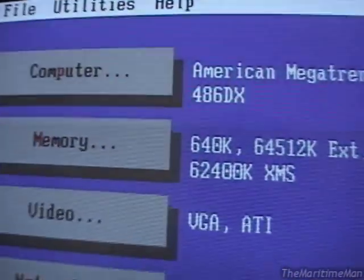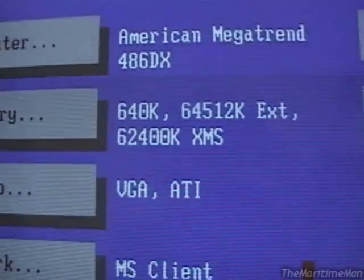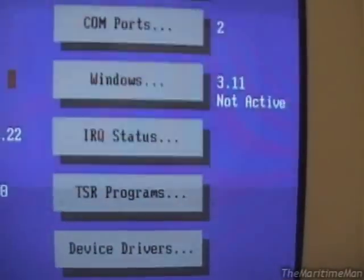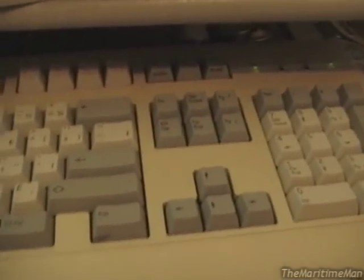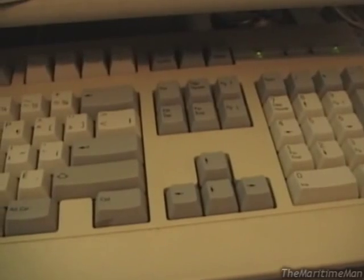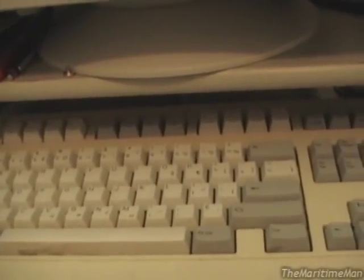And here it is. Gives you all sorts of cool information. American Megatrends, the BIOS maker, 486DX. Serial mouse. Forgot to mention, this computer does not have PS2 ports, so you have to use a serial mouse and an AT keyboard. And for an AT keyboard, I'm using this Acer keyboard, which is a really nice keyboard because it's very clicky. And although it's not a buckling spring keyboard, it is just rubber dome switches, it feels incredibly nice to type on, as well as an IBM Model M, in my opinion.